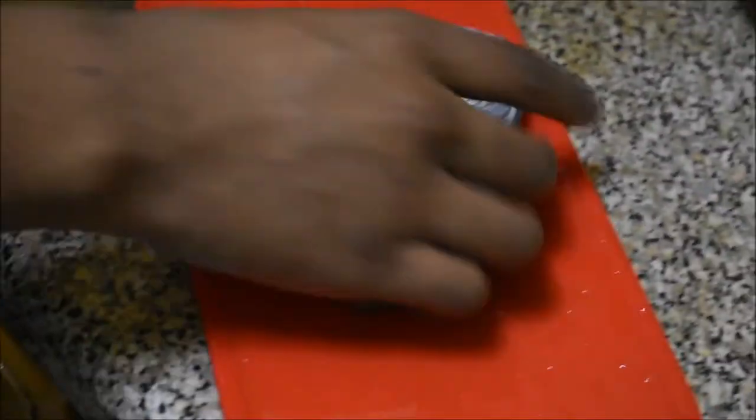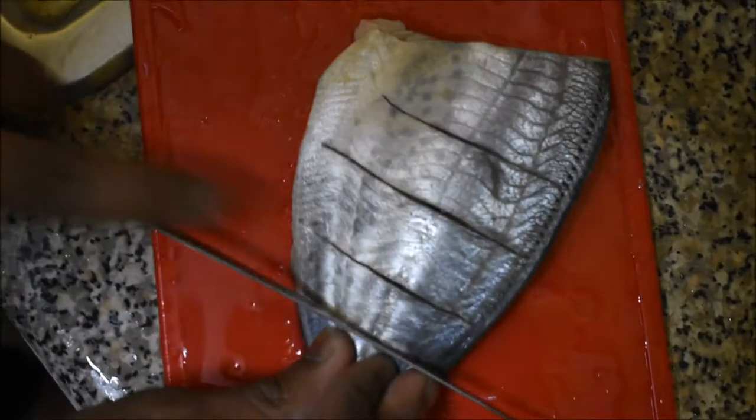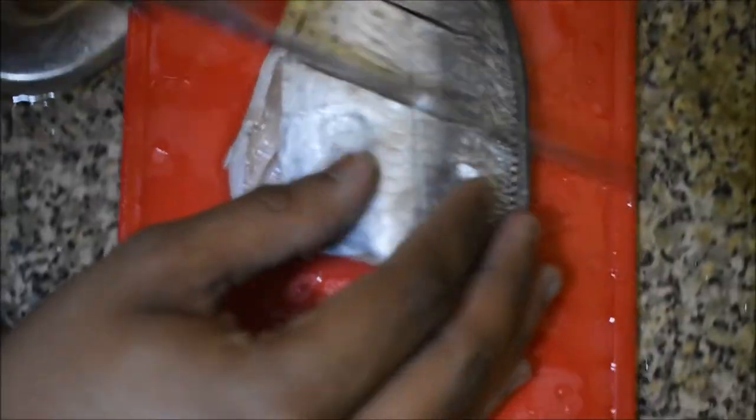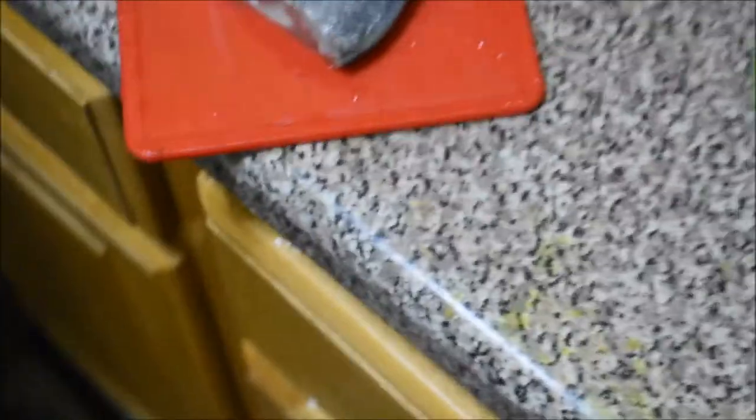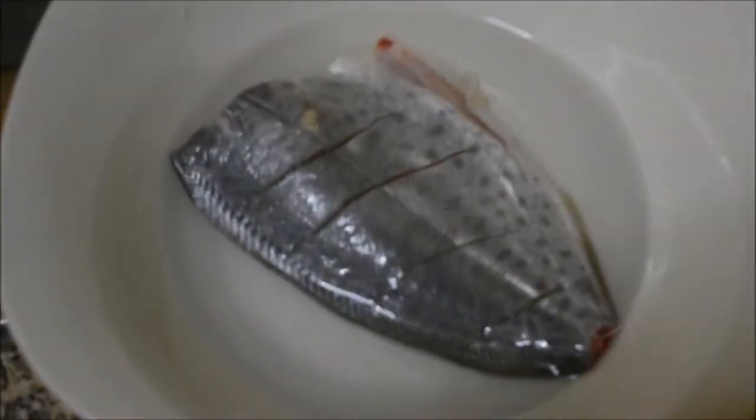What we're gonna do, since there's no scales, we're gonna make tiny little incisions in the body of the fish. That's that. Next step, take a bowl, fill it up with a little bit of water. Come over here. We have a couple ingredients that my mom happily chopped up for me and left in the fridge. What we're gonna need is this entire half lime.